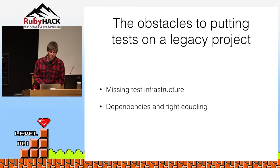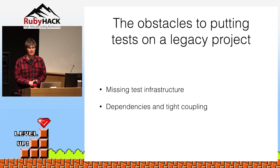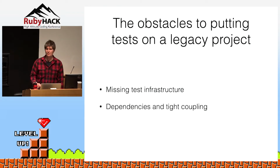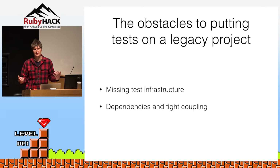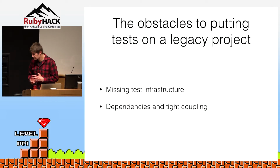The obstacles to putting tests in place: we mentioned these two, missing test infrastructure. Like this gentleman said a moment ago, if you have no tests in your application, you can't just make the decision to start today and then start writing tests tomorrow because you don't have the tools in place that are necessary. And you might think, well, just install the tools. Well, what tools? And how exactly are you going to go about writing these tests?